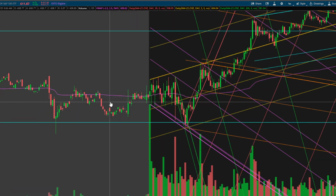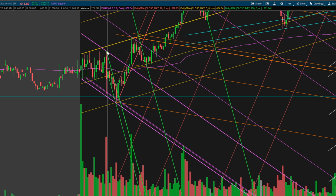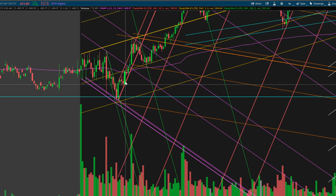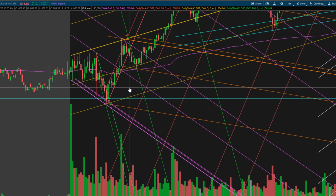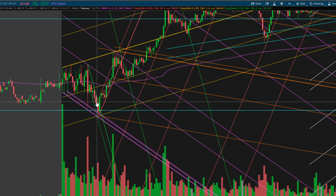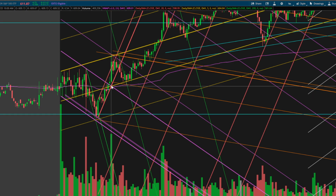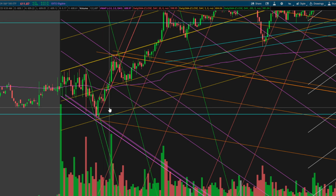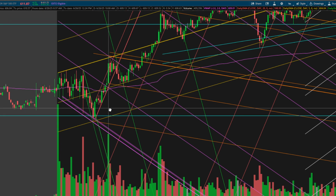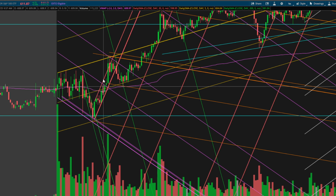So this morning we had green I drew here, just purple, magenta, I guess, red, whatever that is, and then gold. These adjust as the day goes on a little bit, as they get more clear to me. Had a nice little inverse head and shoulders here, which I actually didn't catch. I wanted to catch it on the break of this green. I considered it, but not sure why I didn't take it. Anyways, it was such a tight range.